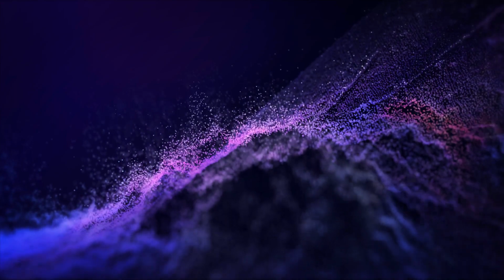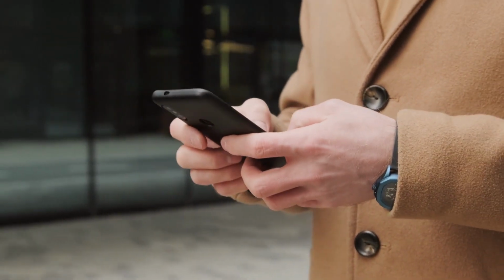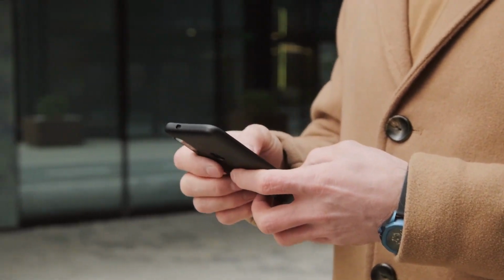Just imagine, as you swipe through your device, you can actually feel the tactile differences between materials like the velvety touch of silk, the rugged feel of denim, or even the graininess of sandpaper. It's as if your screen is transforming into a portal of touch-based exploration.